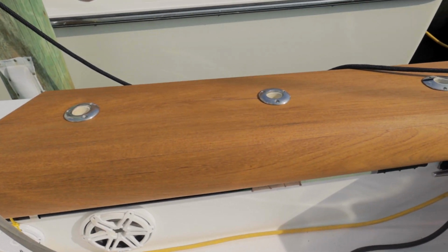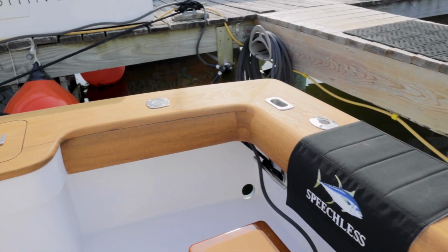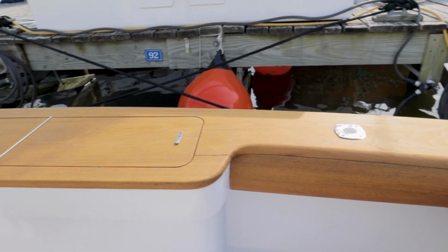Just like that teak back there, I have 12 hours in just sanding that teak. 12 hours? 12 hours, I was back here sanding. It's just time. Yeah, a lot of time. But the cool thing is the professor here is here all the time now. That's right. Slip number 92 at Pirates Cove Marina in Manteo, North Carolina. He's going to be running charters all summer long.